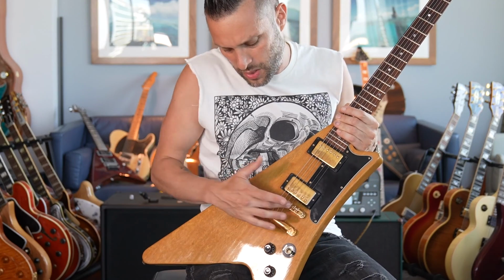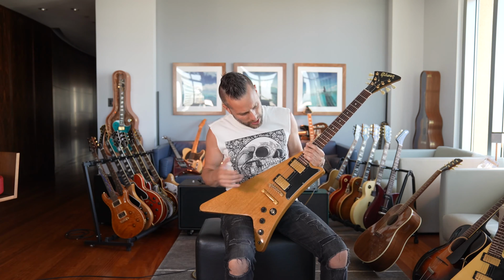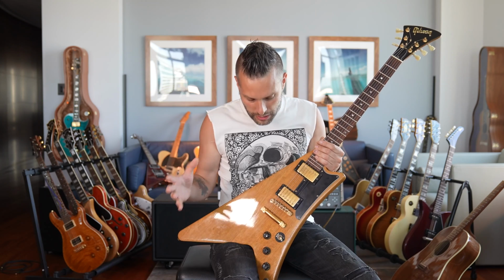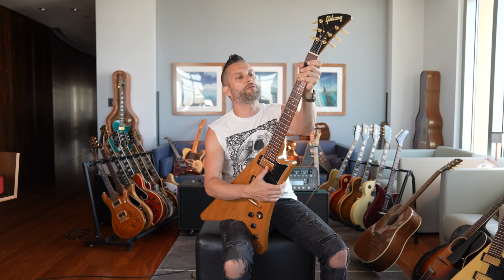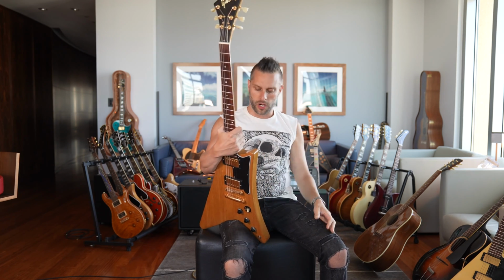So let's talk about it. You got an ABR1 bridge. It looks like in this thing, gold hardware. 2 Tim Shaw patent applied for humbuckers. So these are the 80s era Tim Shaw PAFs. A lot of people really love this era of Gibson pickups. They're cool. Everyone's been trying to copy the PAF forever. You got 22 frets and just a really super comfortable C-shaped neck. And it's just one tone machine.